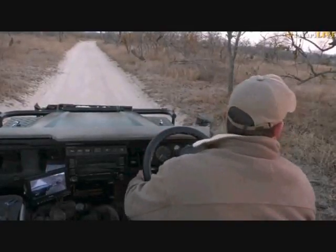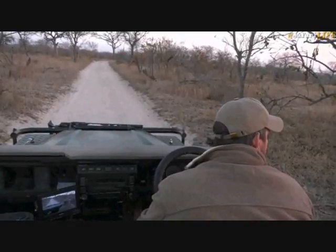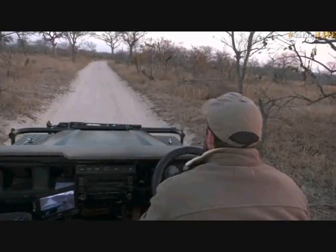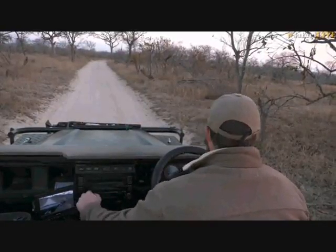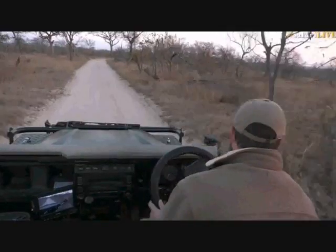Now I was scanning around trying to see if I can find any of these birds, but unfortunately none of them are visible. They're all calling around us, but no sign. I'm going to try and see if I can just head slightly forward. There's a little game path I want to check here.